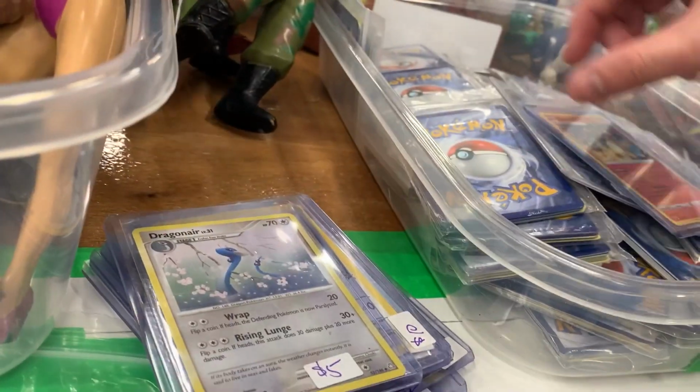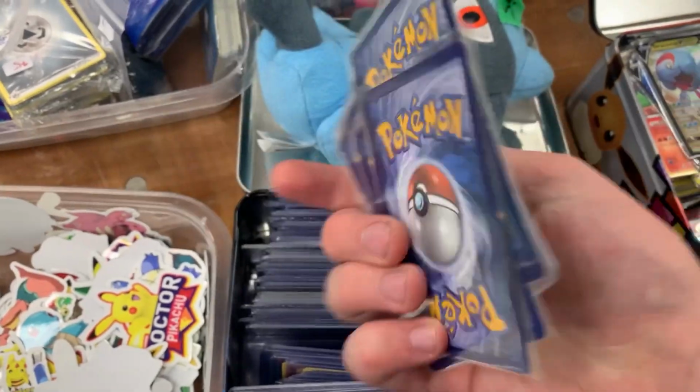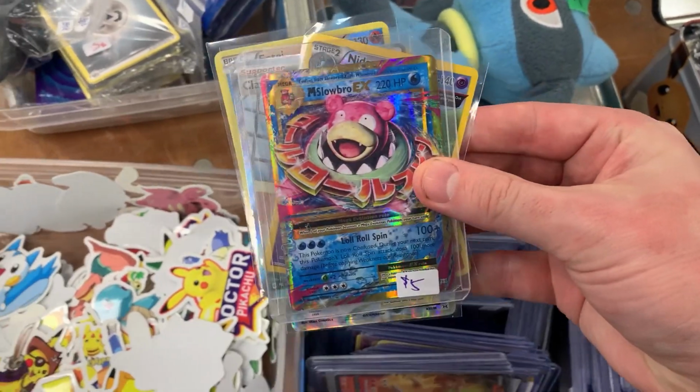The first vendor I hit up had a ton of singles that I had to go through, and they were all priced individually. I ended up making myself a small stack of cards, and I also grabbed a few mystery packs that he had for $1.